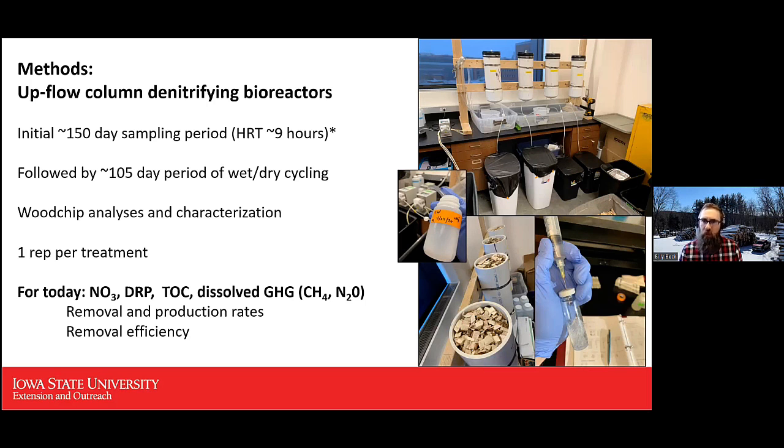We had limited room. And today I'm really going to hit on nitrate, dissolved reactive phosphorus, carbon, and greenhouse gases, methane and nitrous oxide. And then I'm really going to focus on the initial 150-day sampling period, just for time. We're not going to get into the wet dry cycling.